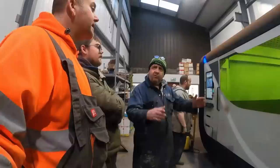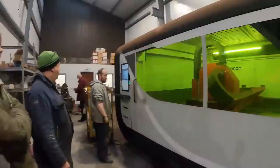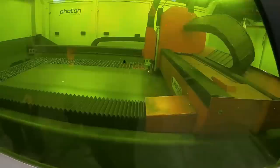That's just doing a reference now, just to find the corner of the plate. It sort of draws it before it cuts. It's getting the orientation of the plate, so you don't have to put the plate on level. It'll find out whether the plate's sat at an angle. And now when it presses go, it's going to start. So it's going to just cut it. But it's clean, isn't it? Oh, it's very clean, yes. That's just 6mm mild steel it's cutting there.